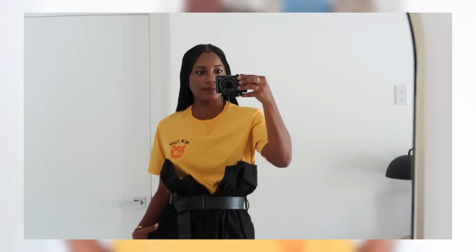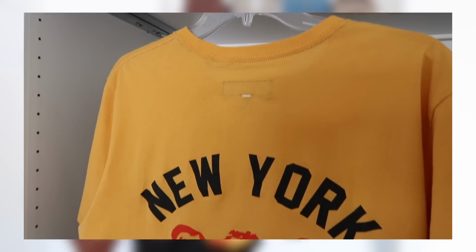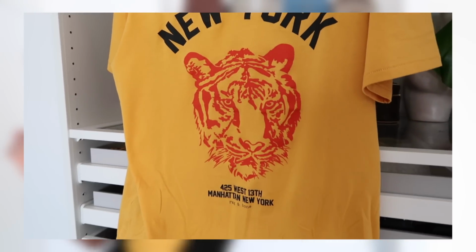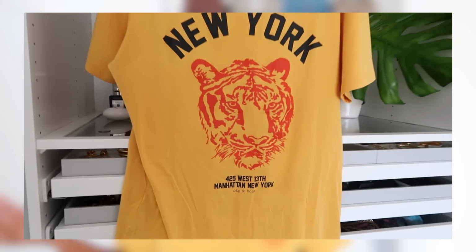Now, let's get into two new pieces that I have gotten in and I'm sure to wear during New York Fashion Week, starting with this top. This is actually a t-shirt from Rag & Bone, and I picked this up at Sawgrass Mills during my recent trip. And I absolutely love it. Yellow is one of my favorite colors. I love that it has New York here. And then across the back, it also has New York. I mean, I've really been finding myself buying a lot of New York things now that I'm in Miami. I don't know what that's about, but it's a very kind of pared down look.